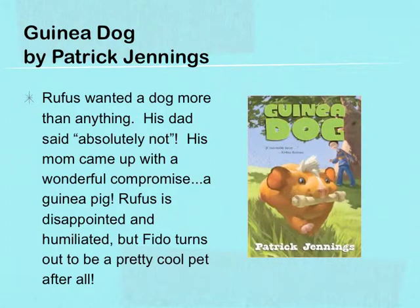Guinea Dog, by Patrick Jennings. Rufus has been dreaming of getting a dog. His best friend has one. His worst friend has one. But his dad has a few objections. They whine, they gnaw, they bark, they scratch, they beg, they drool.